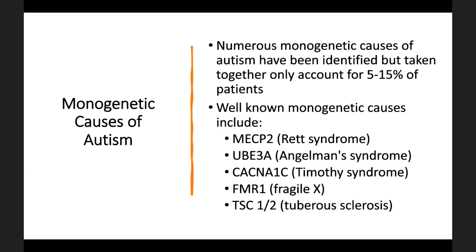Looking at the monogenetic causes of autism, there are numerous monogenetic causes that have been identified, but taken together they only account for about 5 to 15% of patients. There are some well-known monogenetic cases that include MECP2 or Rett syndrome, UBE3A or Angelman syndrome, CACNA1C or Timothy syndrome, FMR1, which is Fragile X, or TSC1 or 2, tuberous sclerosis. We'll go into detail about some of these listed.